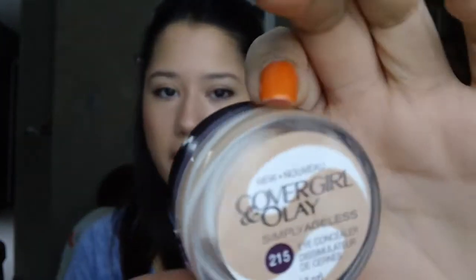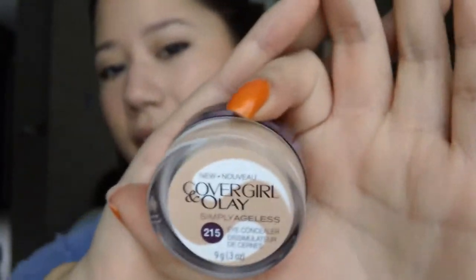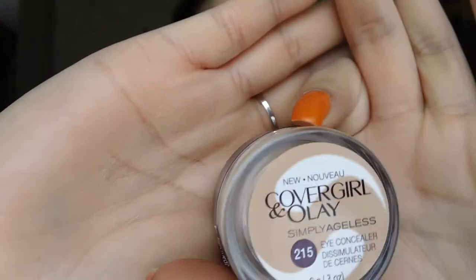Okay, and the last concealer I want to talk about is in a pot form. This is Olay, CoverGirl and Olay combined to make a concealer in a jar, and this one I got in 215 light medium. This is marketed as a Simply Ageless.